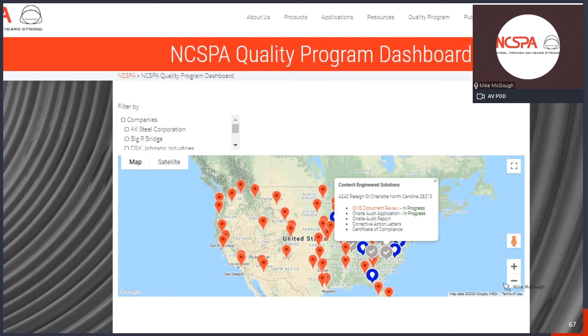Now, it might be a little bit difficult to see, but there are 5 milestones within the program, and those are the documents that you will be able to view and download. The first one is the quality system manual and supporting documents. That is all for the stage 1 review, right? Stage 1 documents, stage 2 on-site audit.